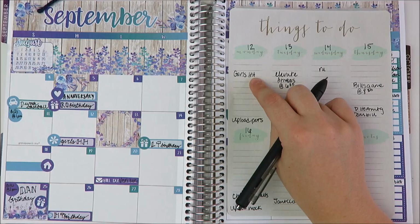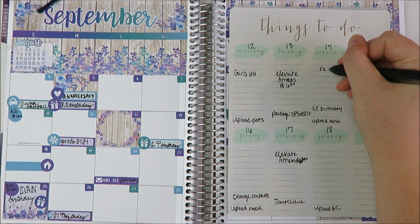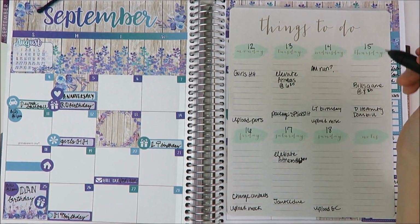And I also worked out on Saturday and Sunday, so I know I'm probably not going to work out on Monday. So that'll be a rest day. And then I'll go through kind of like, when do I think I can work out?